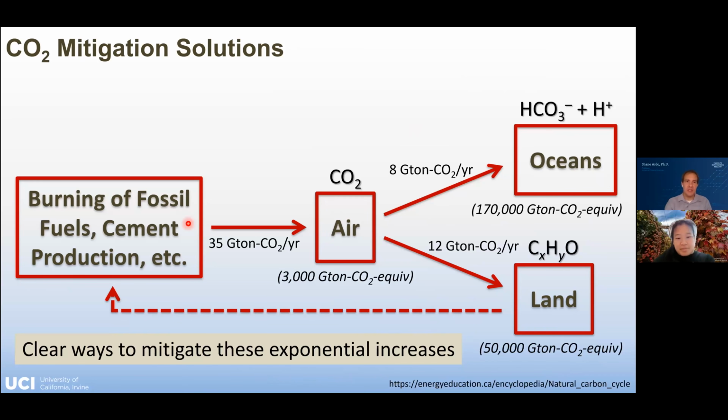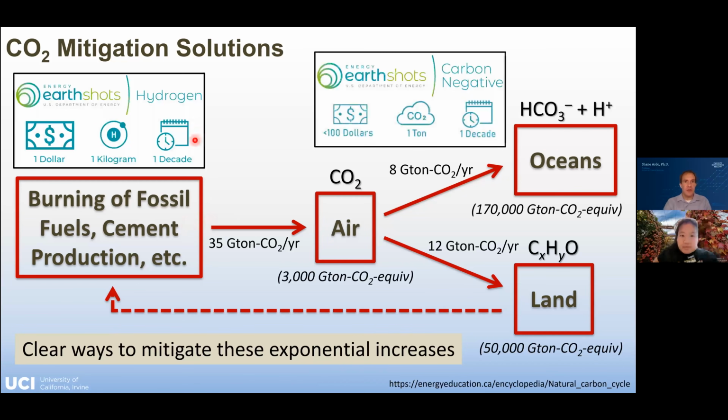These are the different places that CO2 goes. I really think we have a plausible pathway in the next decade to be working on stopping the burning of fossil fuels, and we're going to work hard and see how far we can get. In terms of carbon negative and taking CO2 out of the ocean, I think we have some interesting plans there as well. And through this startup company that my collaborators have formed, I'm hopeful that we can meet some of these metrics.